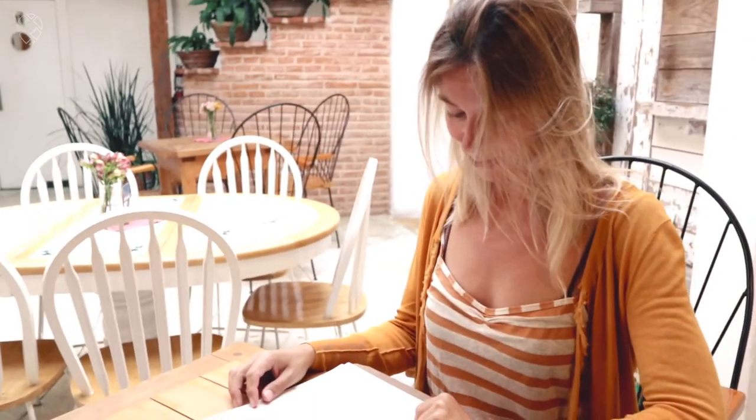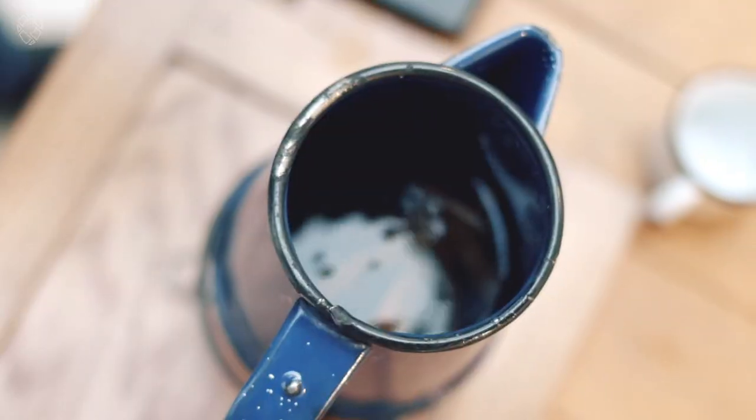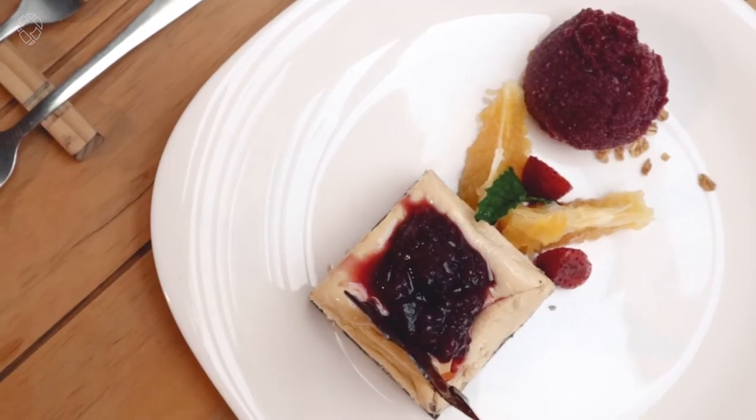They have also Café de Olla. It's typical Mexican coffee. I'm going to take that. Taste the cinnamon. The coffee is really rich. I think this is my favorite Mexican coffee. At the end of the day, you find the best coffees. Cheers on finding the best coffee of Mexico.